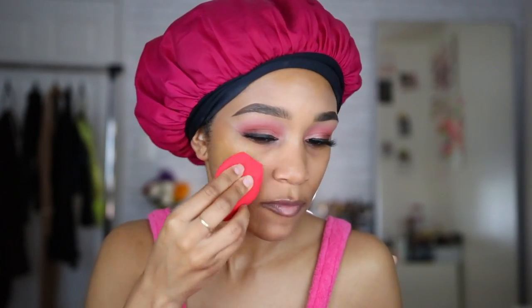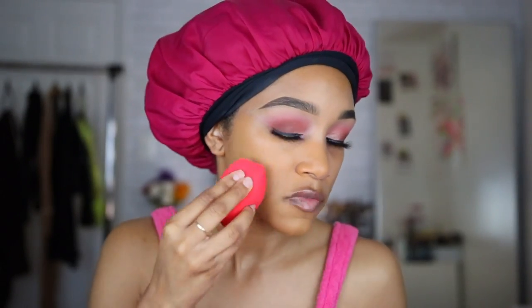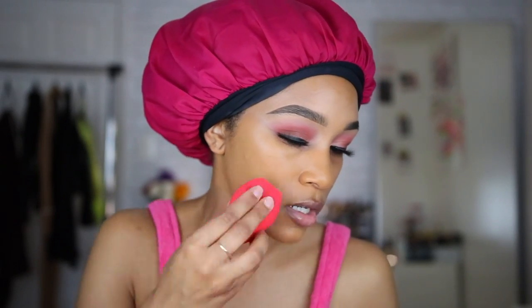Like I said, this foundation is super full coverage, so I don't think you need a lot. I think it's gonna just cover everything to perfection. Yeah guys, I think Rio is gonna be the best shade for me. It's nice and yellow. And I love me a good yellow foundation because I can never find them. I'm always looking orange. It is just slightly darker than my complexion, but I feel like once we apply the concealer and the powder, we can brighten that up with no problem.